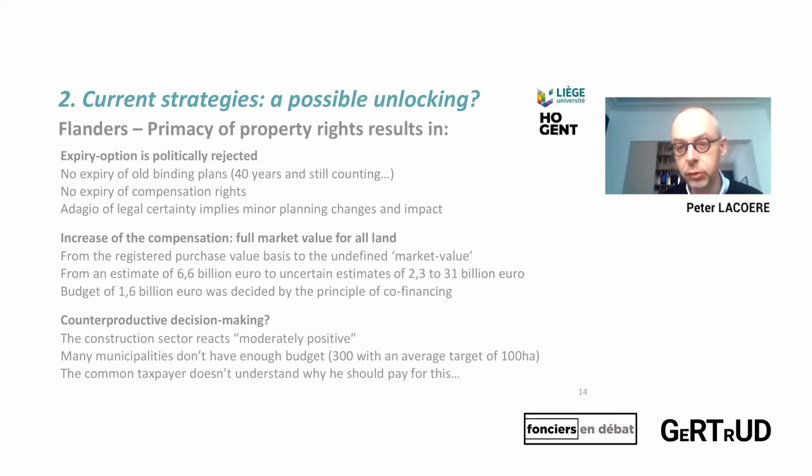So what we need to do to achieve no net land take by 2040 is adjust the old plans partially and downzone location per location. So this is quite a lot of work to do for planners and politicians, local politicians. But at the same time, the Flemish government took the decision to increase compensation. So it was a kind of political compromise.